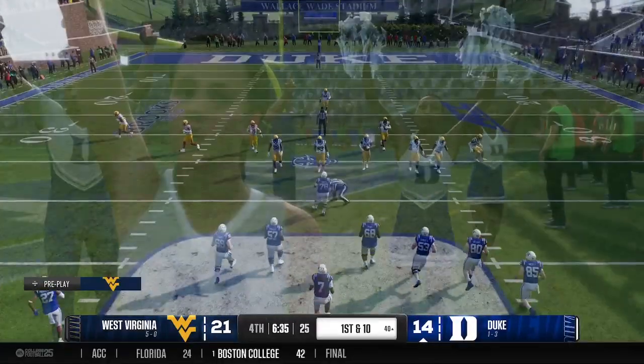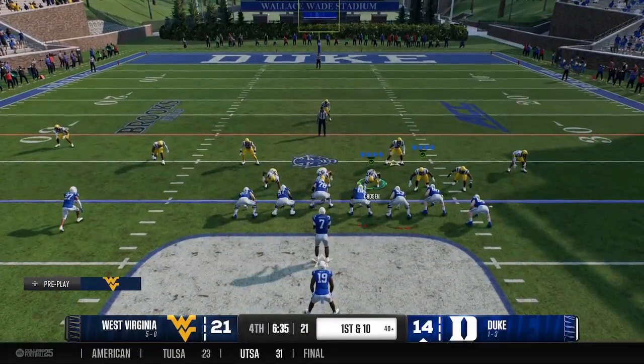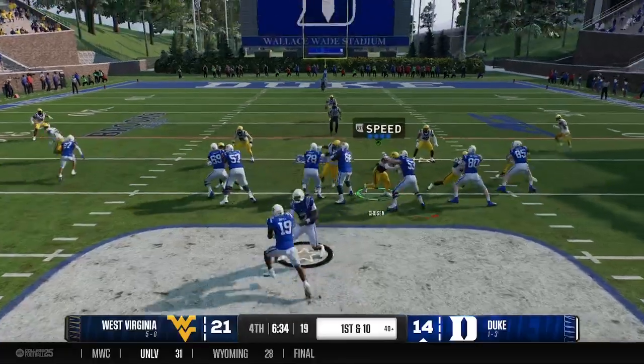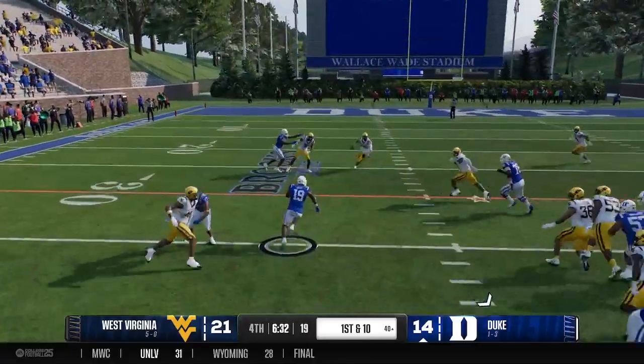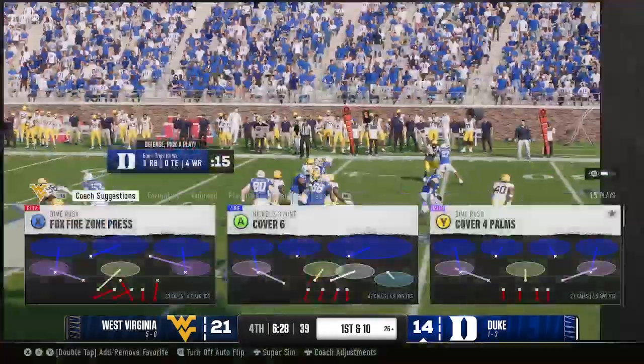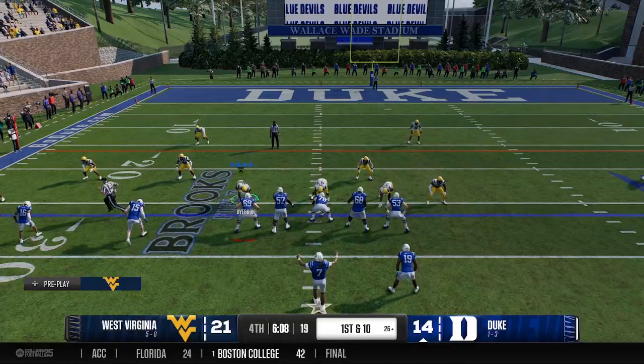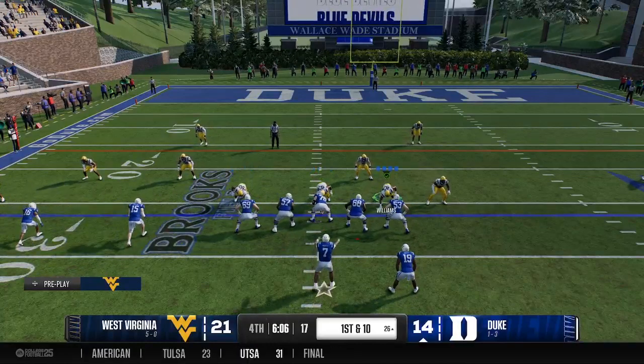Ball security is so important. Turnovers lose in games, and this guy has put his team in some tough spots. He fumbled last week. He's fumbled again today. And the defense finally makes the stop after the sweet run and good gain. Ball marked at the 26. It's 1st and 10.